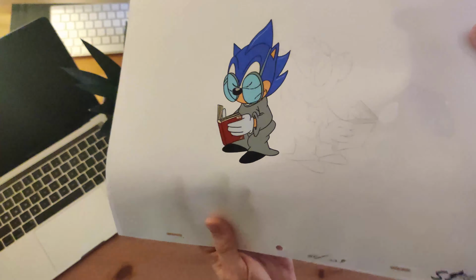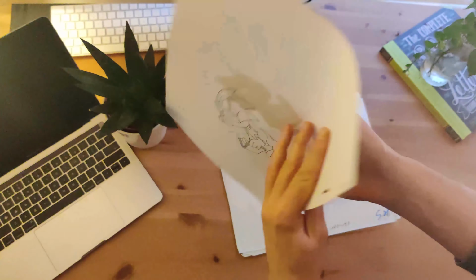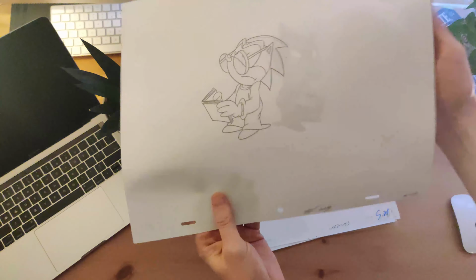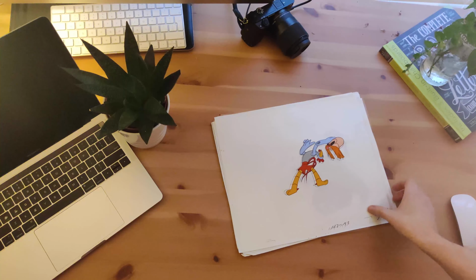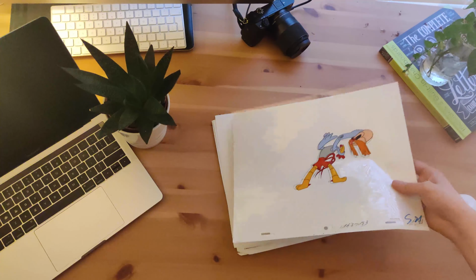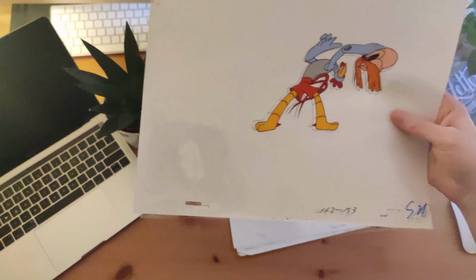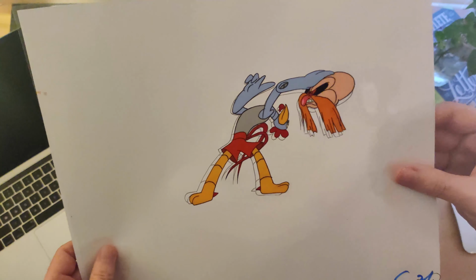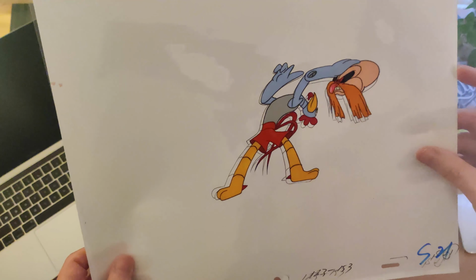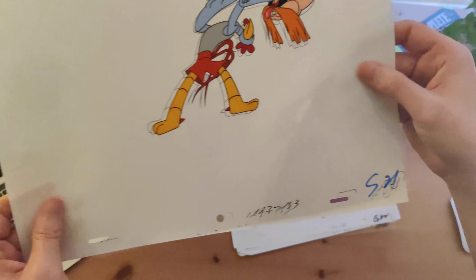You can see again with these ones, you can have the pencil art, and sometimes if you flip them over you'll see other drawings. So this series is full of really wacky characters. It was kind of a trippy show with lots of wacky characters and music, and not necessarily sticking to the storyline of Sonic the Hedgehog that you'd expect.